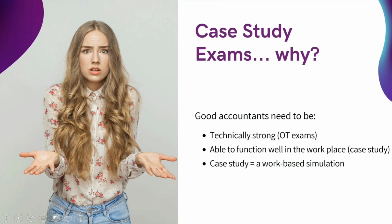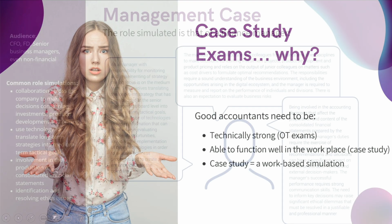It's their ability to communicate, to recognise and appreciate issues and come up with practical, work-based, commercially astute advice. And this is what the case study is trying to replicate. It's a work-based simulation. So it is not in any way trying to retest the OT exams that you've passed already. It's about putting you in context and seeing if you can function at an appropriate level in the organisation.